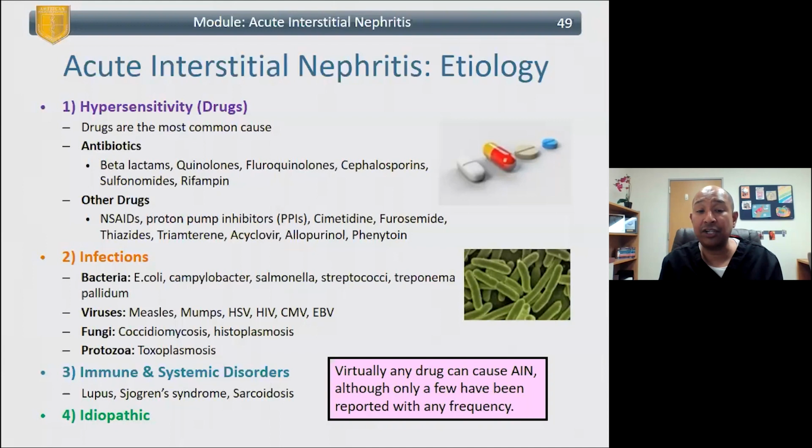And of course, when you say infections, which one? Well, kind of all of them, but I listed a couple here like E. coli, Campylobacter, Salmonella. Different viruses can do it, fungi, and even parasites can do it. And for immune system and systemic disorders, you think about things like lupus and Sjogren's, and even sarcoid. And once again, sometimes you just don't know.